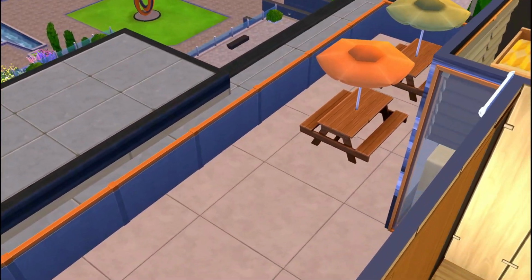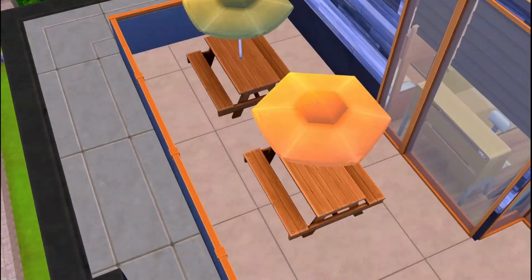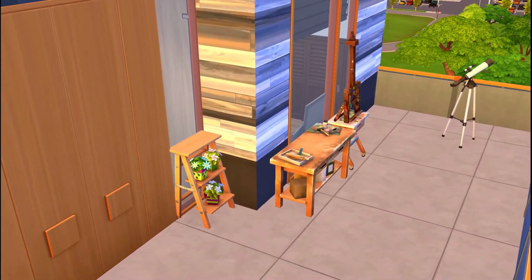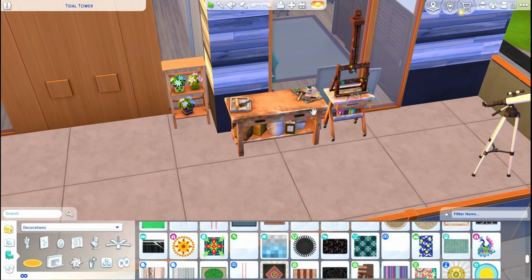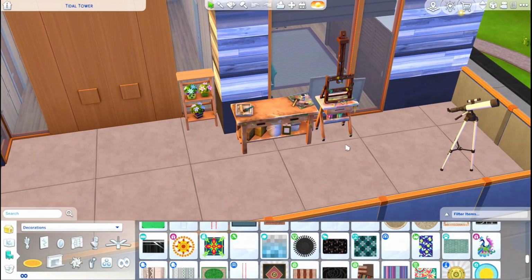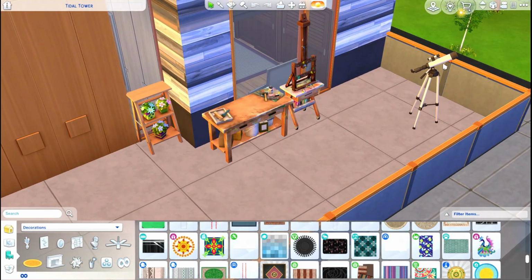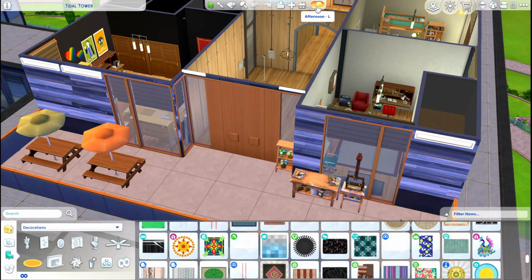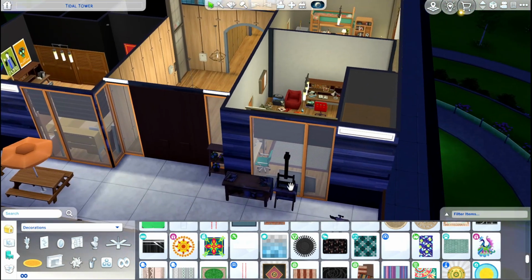And then it's honestly not that exciting out here, but there's a little bit of a dining space. We have 2 little porches. And then over here we have a few activity items. So we have the new easel and the new woodworking table from the new artist kit. I can't remember the full name for it. And then I also added a little telescope. But yeah, so that is the build. Also, I added all these little lights on the walls and I feel like it looks really cute at night when you come out here.